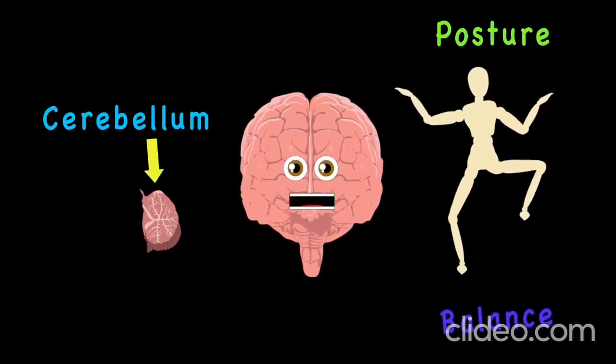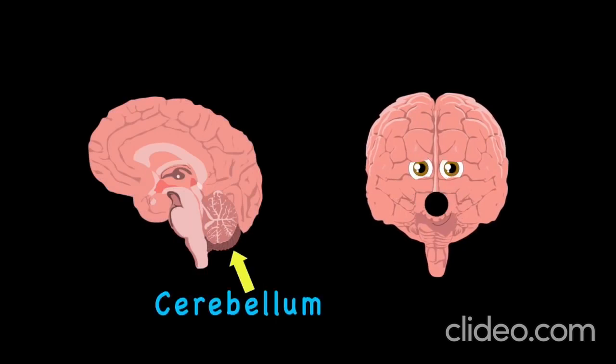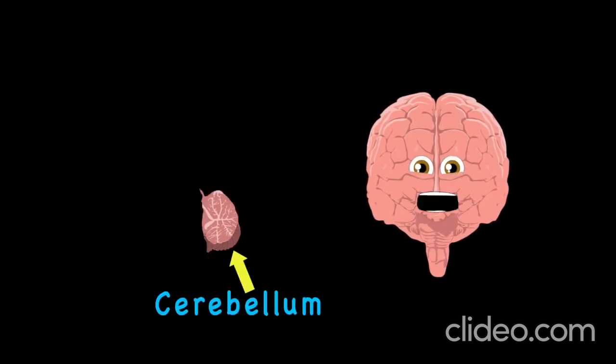The coordination of your movement is also its talent. It's located in the lower back of your brain. It is rounded in structure, as I've gone on to explain.